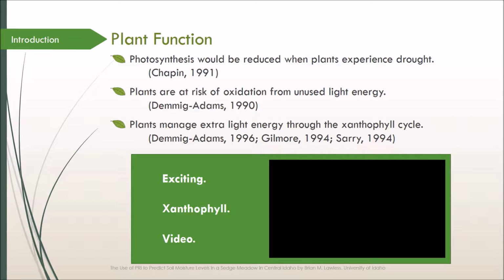To help you understand the xanthophyll cycle, I've written a little bit of a song, and I'm going to need some of your help during this song. In the song, when you hear me say the xanthophyll cycle, you all have to say xanthophyll. You have to do it with energy, and you have to do it with passion. So we're going to practice one time. The xanthophyll cycle. Xanthophyll. That's very good.